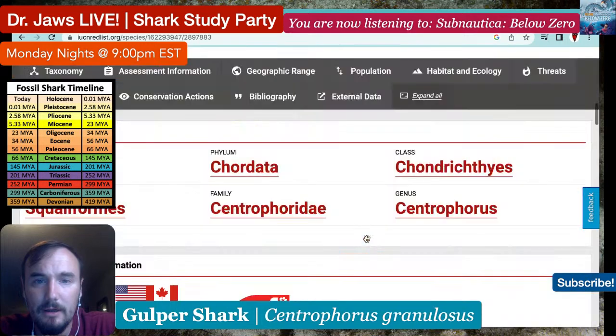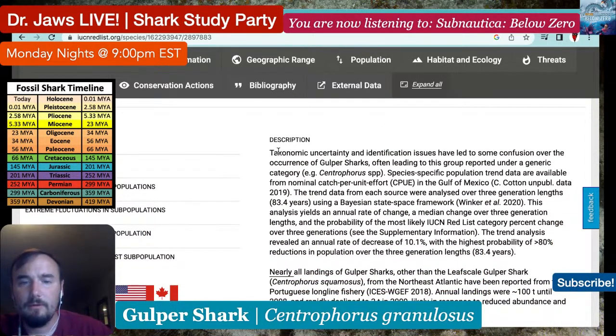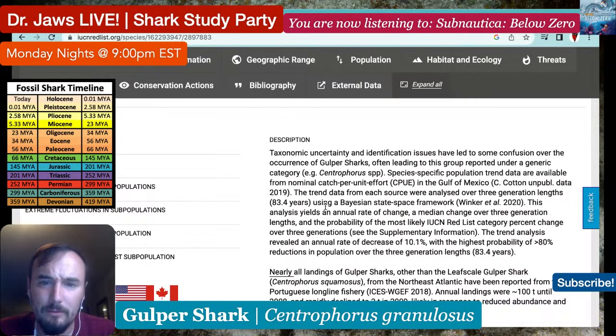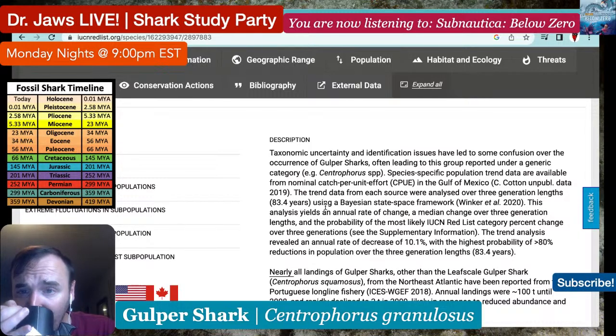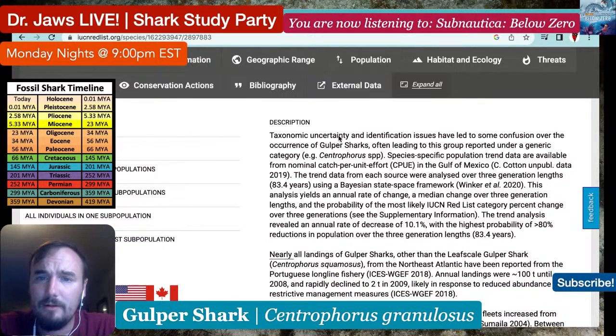Eek. So yeah, we should see what we're doing to maybe try to help it. I won't read all of this, but there we go. This is exactly what I want to look for, that whole taxonomic confusion, people thinking these are different kinds of shark species and then finally agreeing, nope, this is all the same one. Taxonomic uncertainty and identification issues have led to some confusion over the occurrence of gulper sharks, often leading to this group being reported under the generic category Centrophorus spp. Again, in my nerdy private shark list of species you can find in Virginia, this is something I've run into myself. We have records of this offshore on our coast, but it's not a species, it's just a catch-all bucket of Centrophorus, so I haven't really added it to my official shark list.